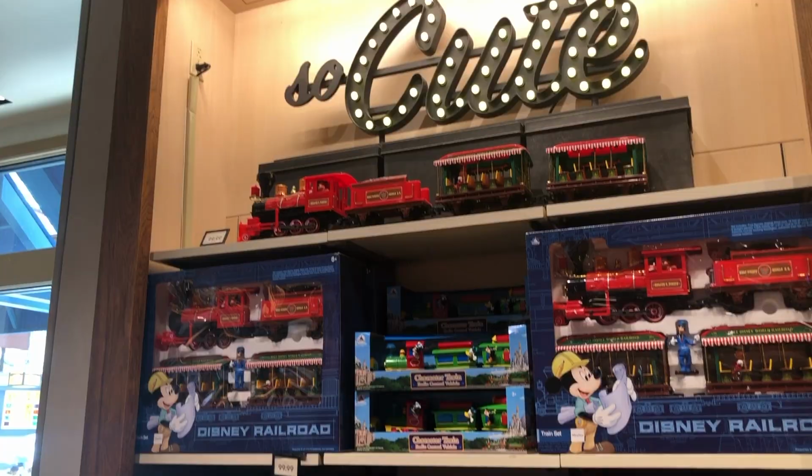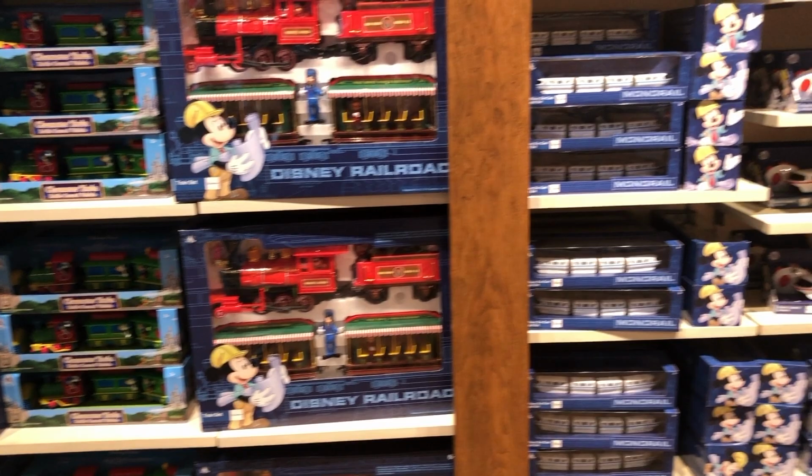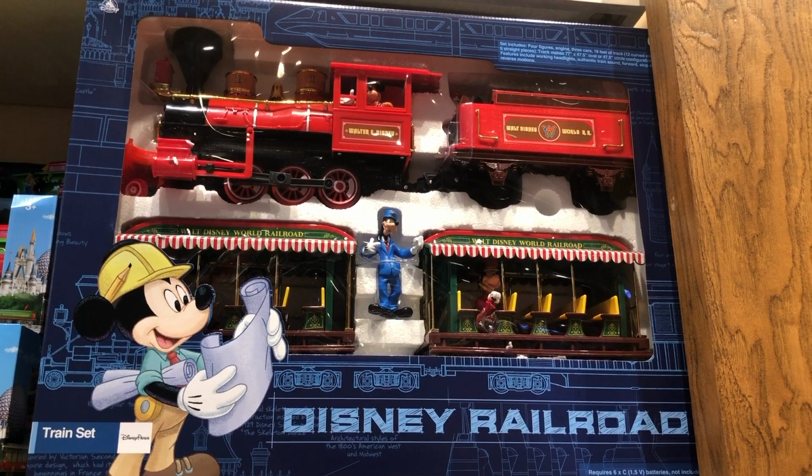I remember when I was a teenager, we came to Walt Disney World, and as a thank you present for bringing us here, my friend and I bought my parents one of these super cool Disney railroads, and my mom still uses it around the Christmas tree every year. I love that thing, but they are very, very expensive.